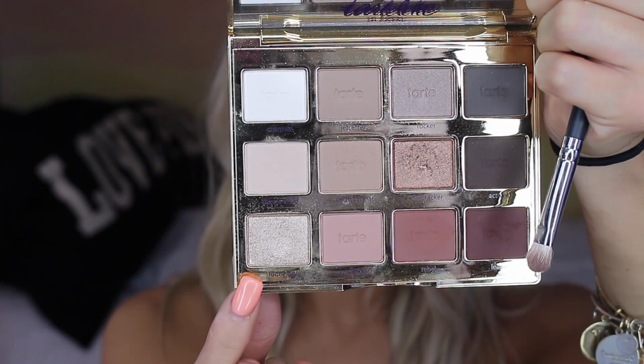Next, I'm taking this shade right here called Funny Girl. It's a really pretty champagne color, and I'm just going to apply this onto my eyelid and the inner corner.